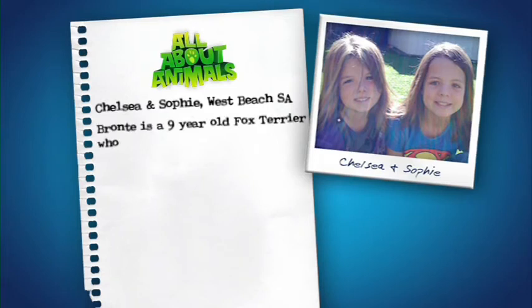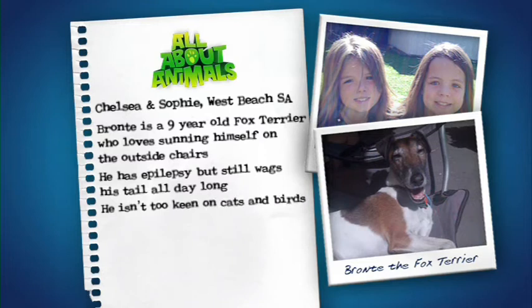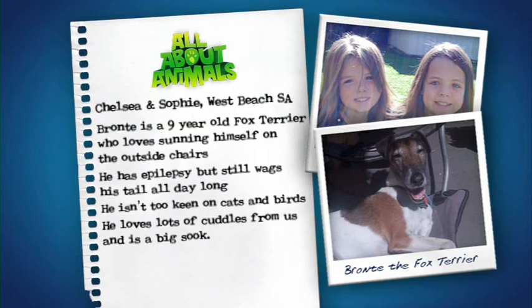Bronte is a 9-year-old fox terrier, and unfortunately, he's epileptic. But that doesn't stop him constantly wagging his tail, except when he sees cats and birds, because he doesn't like them very much. However, he does love his cuddles, and he is a big sook.